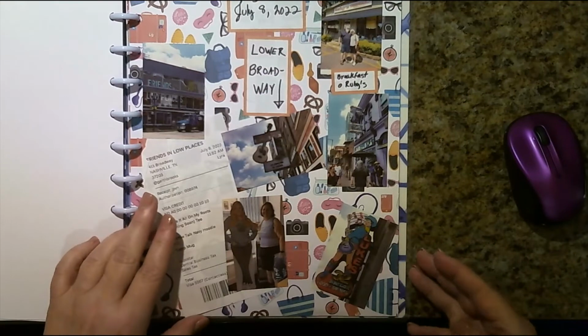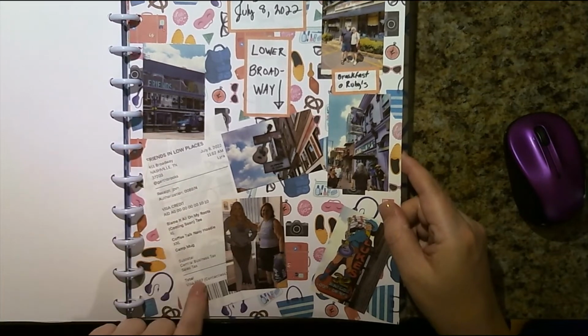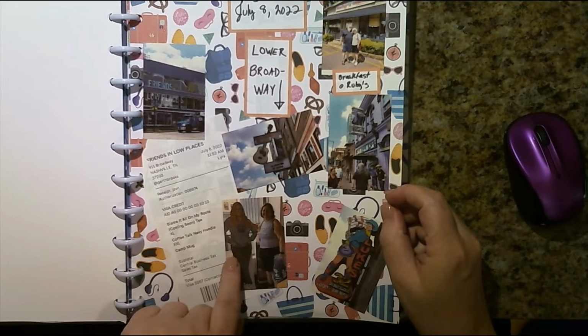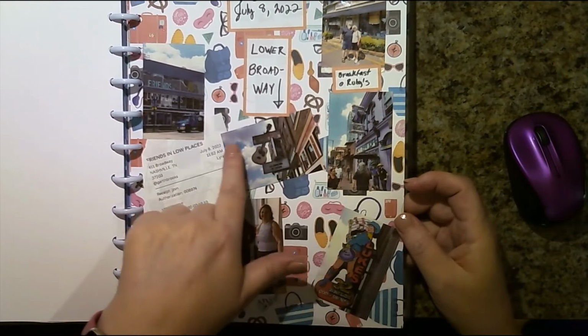Day 8 is the day that we went walking on Lower Broadway. That's where Garth's new store is. I bought a few things. Picture of me and Trisha. That's flat Trisha. That's not the real Trisha, unfortunately, but she's still gorgeous. Some pictures of some other things.